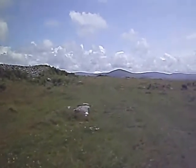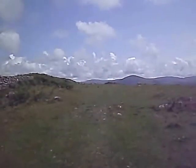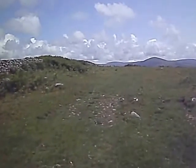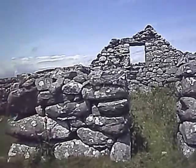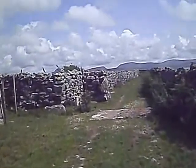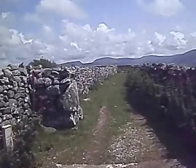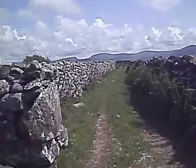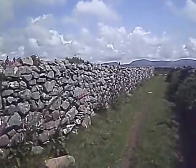I always like this view as we come over the brow of the hill. You see Marlborough and the Rinnocks up ahead. There's an old barn, long disused. This track is used though, to gain access to the fields from the lane, and ahead of me are the Rinnocks.